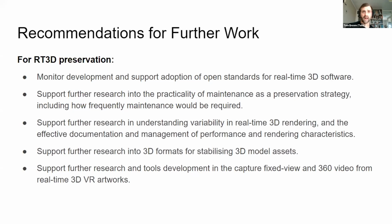So finally, for real-time 3D, there's more work to be done in understanding how we might capture fixed view and 360 video from real-time 3D artworks. I think this is interesting because it's a documentation strategy which allows some semblance of the original experience of the artwork while removing reliance on real-time rendering. When trying to use existing tools with real-time 3D applications, we found there's a real limitation to what we could do and whether we could understand where the video is being captured in the rendering pipeline. And the best tools that we found were reliant on having access to source projects. So we think there's a lot more that could be done here and scope for better tools.